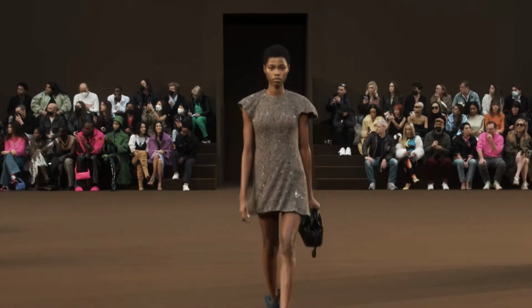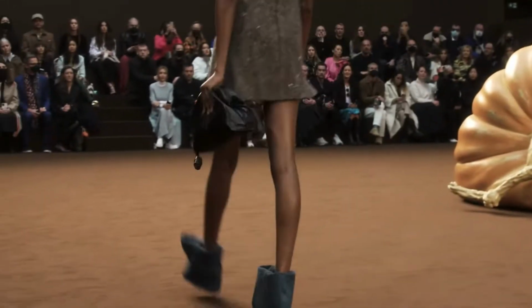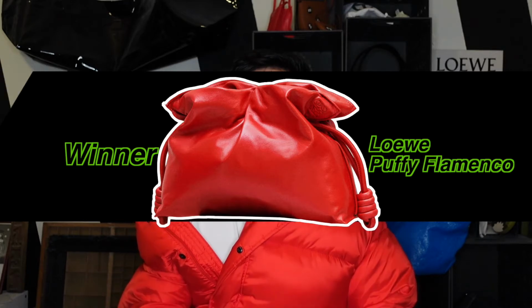He recognized that the Flamenco is a pretty simple bag. So for him to poke fun at it and exaggerate it, I think works very well. Oh my god. As I'm saying this, I realize fully, the Puffy Flamenco, the winner here. Winner. Loewe Puffy Flamenco. Oh my god, we're at the finals already.